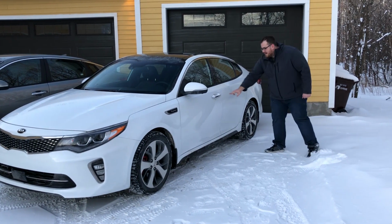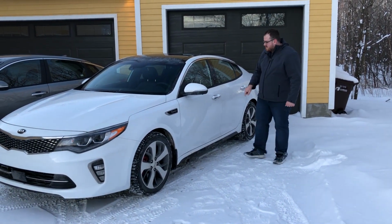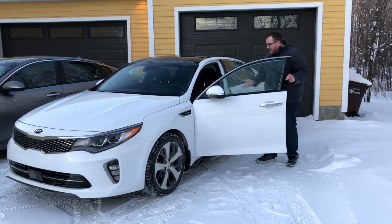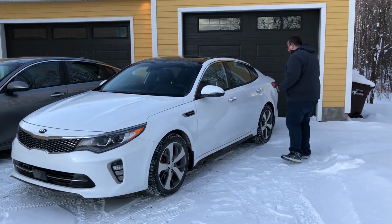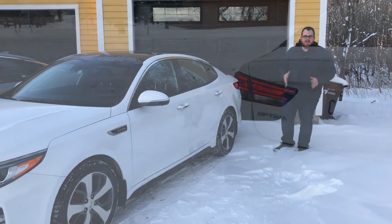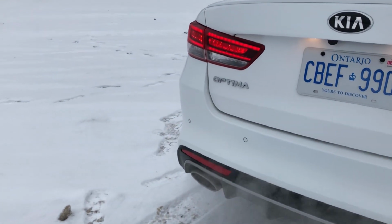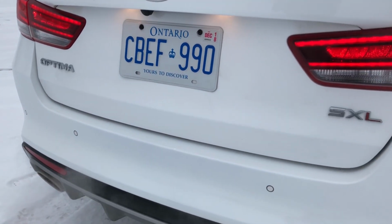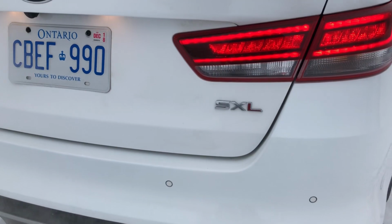Now moving on, you've got LED lights built in here on the door handles. Your proximity key allows you to unlock all the doors. And for the most part, yeah, that's what you would expect to find in a mid-size family sedan. The only thing that you have going on in the back that you also don't see normally, you do have a suite of parking sensors on the back of the car, which helps assist with that 360-degree camera system. And they work very well.